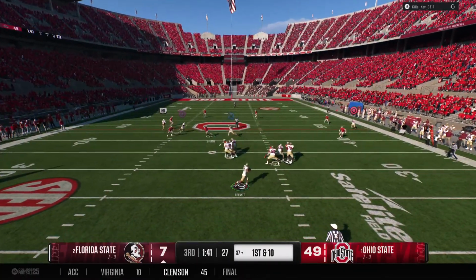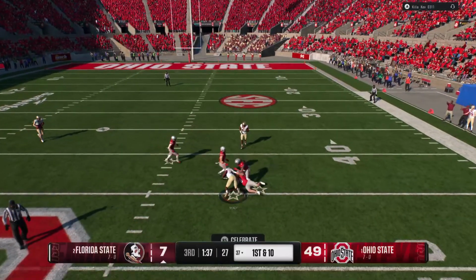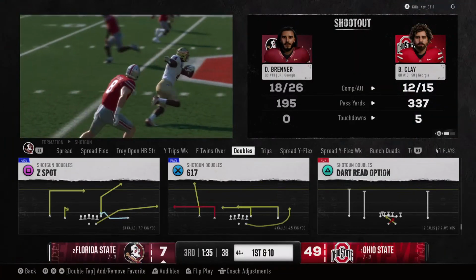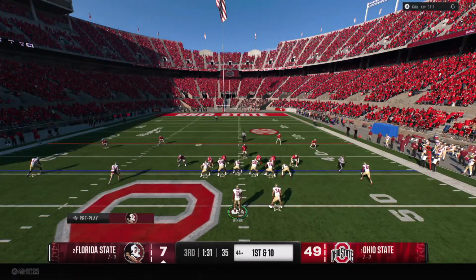On 1st and 10, they'll look to throw it. Quarterback delivers, complete to the right side. They get him down, but he crosses midfield, spot the ball at the 44. The Noles begin a new series here, 1st and 10.